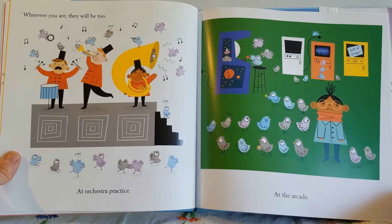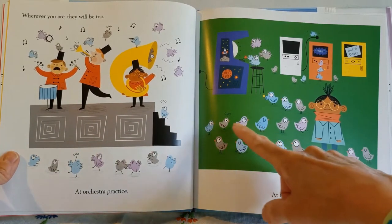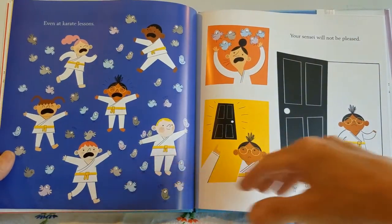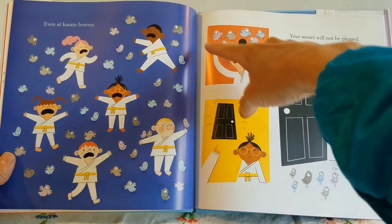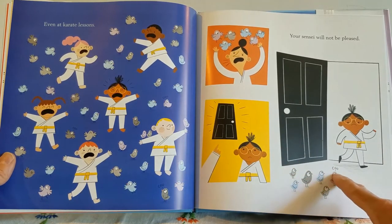Wherever you go, they will be too. At orchestra practice, coo. At the arcade, coo. Even at karate lessons. Your sensei will not be pleased. Get these pigeons out the door. Okay, come on, guys. Go.